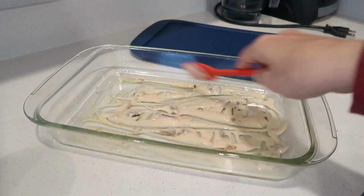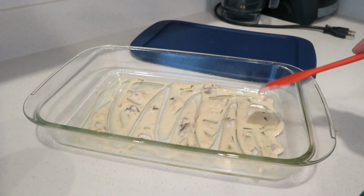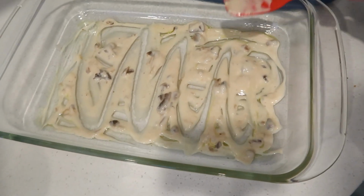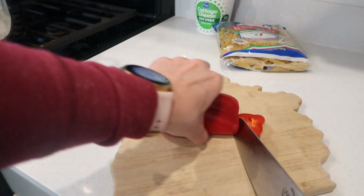You can also mix this all together and then pour it in the baking dish, but I find when I layer it, it tastes better when it's baking. Like every single noodle just gets hit differently. It'd be really, really good if you have some breadcrumbs on hand to throw on the top.